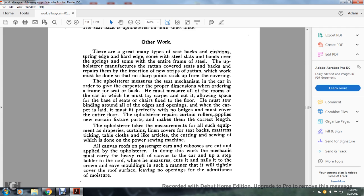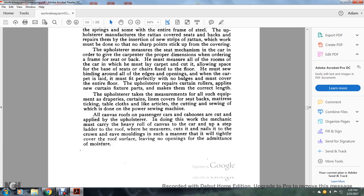The upholsterer repairs the curtains. He repairs holders and applies new curtain fixture parts, making the correct length. The upholsterer takes the measurements of all such equipment as draperies, curtains, linen covers for the seat backs and mattresses, tablecloths and like articles, the cutting and sewing of which is done with the power sewing machine.